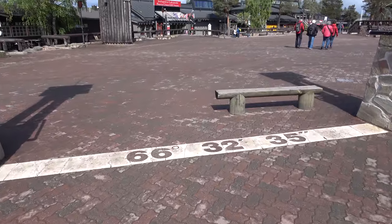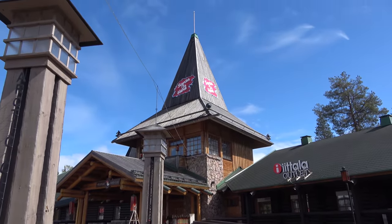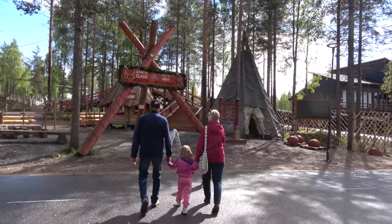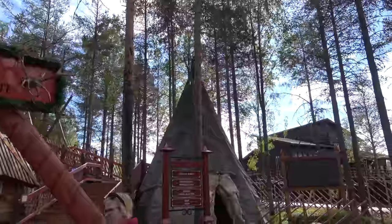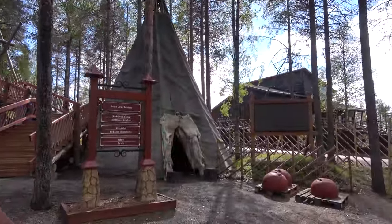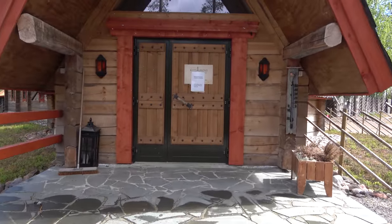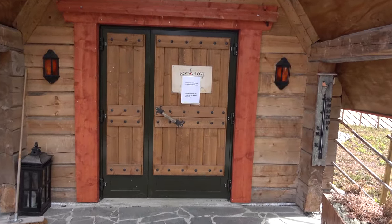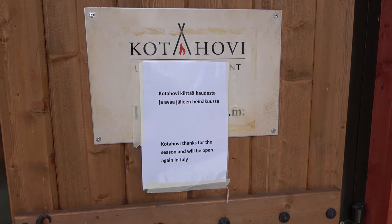Of course, they are playing Christmas music non-stop. Santa is here. They have a place where you can take a picture with Santa, but you have to pay, so we decided against it. Here's the restaurant where we wanted to eat, but it is closed. Apparently we are too early in the season here on the 7th of June. We'll open again in July.